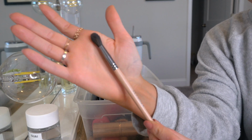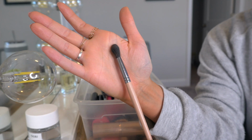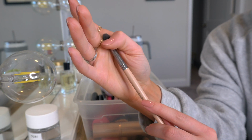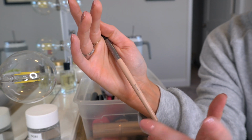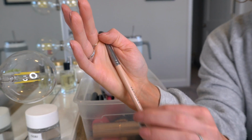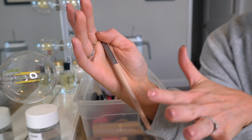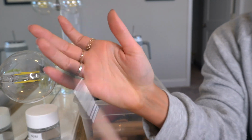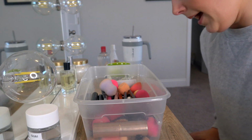This is just a little Sephora collection crease brush. This is again from the affordable line. I can't remember what they're called, but there's a line of brushes at Sephora that have this colored handle, and they're very inexpensive, but they're good. And this is one of them. So we'll keep that one.